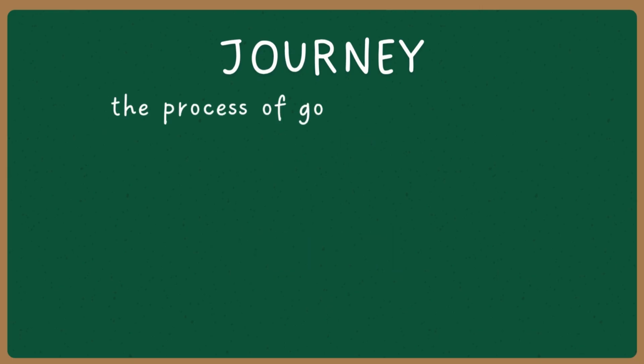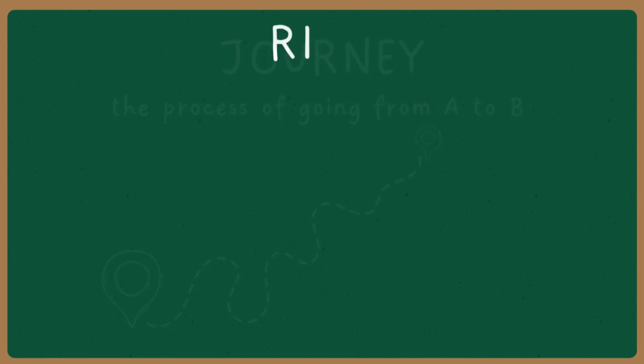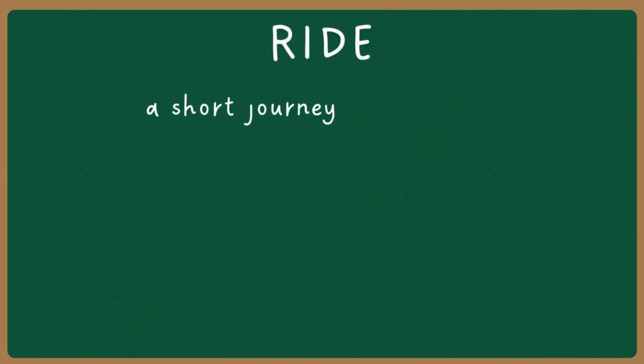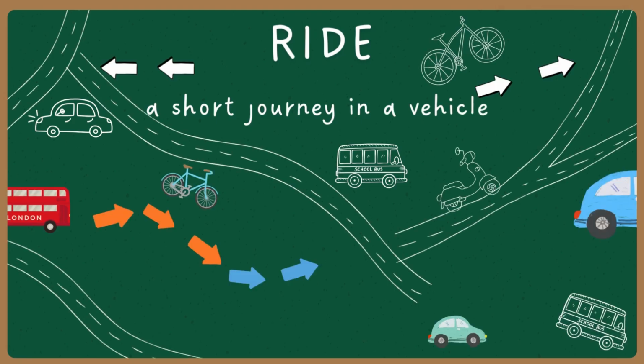Journey. This is the process of going from A to B, and it's usually by land. For example, the journey from London to Edinburgh takes about 5 hours. Ride. It's a short journey in a vehicle like a car, a bike, a bus. For example, it's a 10-minute bus ride to the centre. Or, can I get a ride to the station?